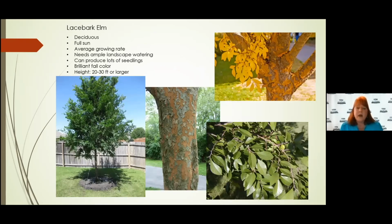Lacebark elm. I see these every now and then. Grapevine Botanic Gardens has quite a few of them. Elm trees, as a whole, drop a lot of seeds, and you get a lot of seedlings. So I recommend a lacebark elm or any elm tree out in a grassy area that you mow frequently. Don't put it in as a specimen in a flower bed. That would be your worst nightmare. Don't put potted plants under your lacebark elm. It'll be a nightmare. But why do I recommend it? I recommend it in the right place because the fall color is bright yellow. It's beautiful. And then you can't go wrong with the trunk and the bark on it. It's just really, really pretty.